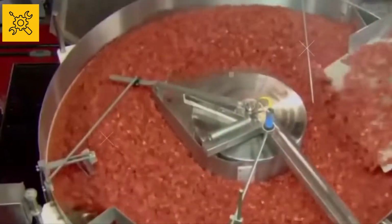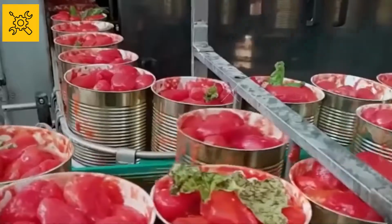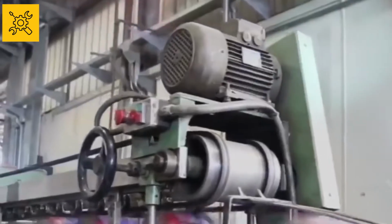This filling machine works at a high speed. Later, workers put tomato leaves in boxes for freshness. They are then pushed forward with the help of a conveyor belt and they are sealed and packed. Finally, they're labeled and shipped to the market.